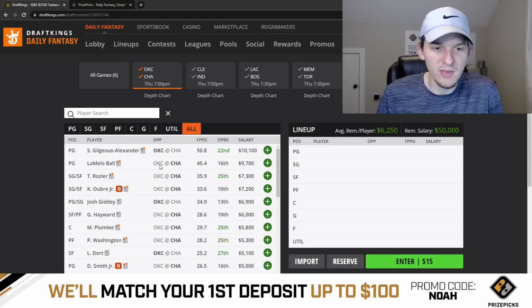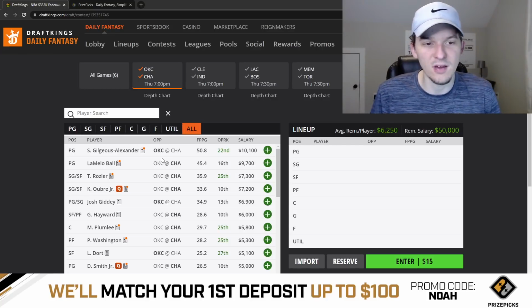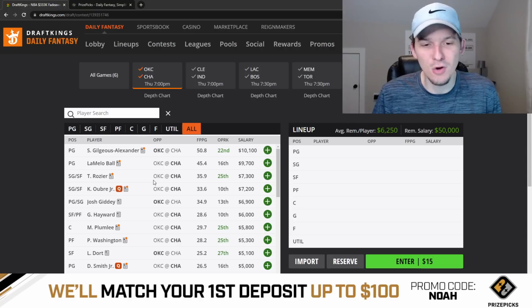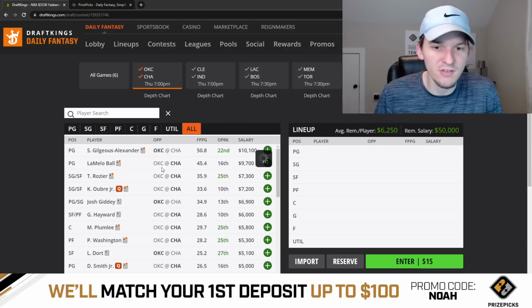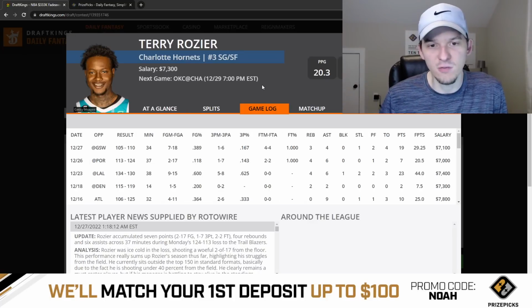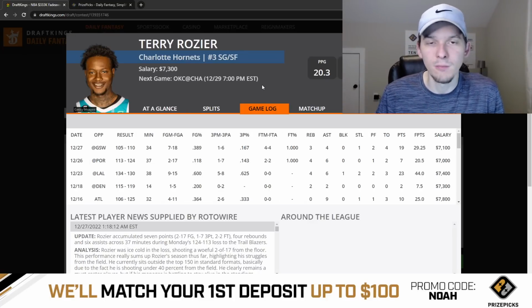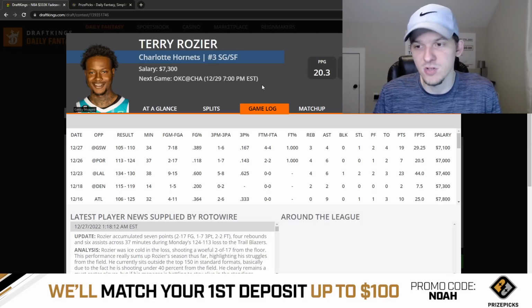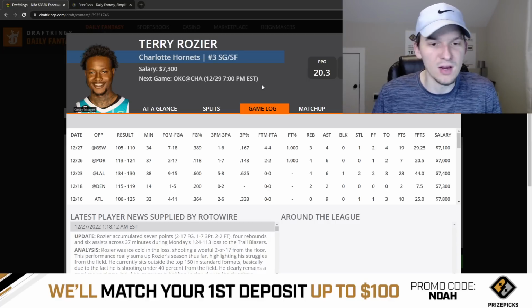So without Kelly Oubre, that does boost the ceilings for guys like Terry Rozier. For a little bit for Gordon Hayward, but Gordon Hayward really hasn't shown much of a ceiling this season. I think Rozier at 7,300 is a fine play. I never really get excited to play Rozier, especially when he's playing with LaMelo. But I think without Oubre here, it should be Rozier and LaMelo really taking all the shots, running the offense, really getting all the usage.